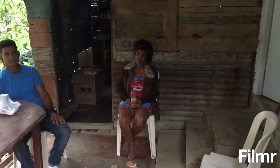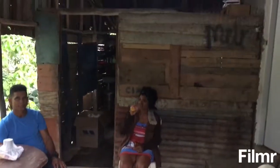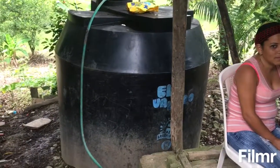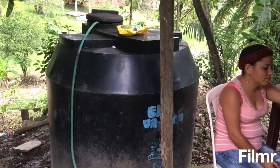This is my assistant, Rebecca. This is behind her house, and you're seeing the house and the rancho over the house. And over to this side is a water tank, and she stores water in this, and they use the water for drinking and bathing and so forth.